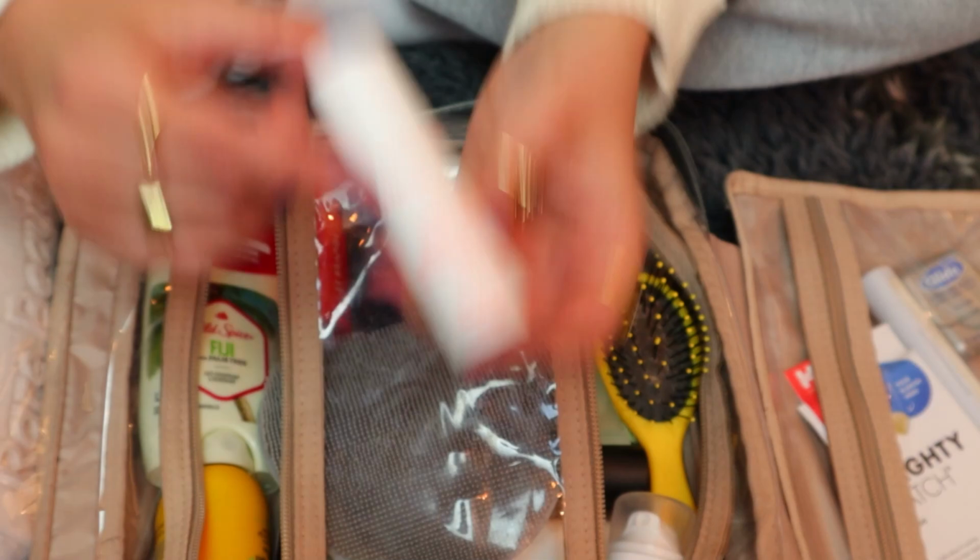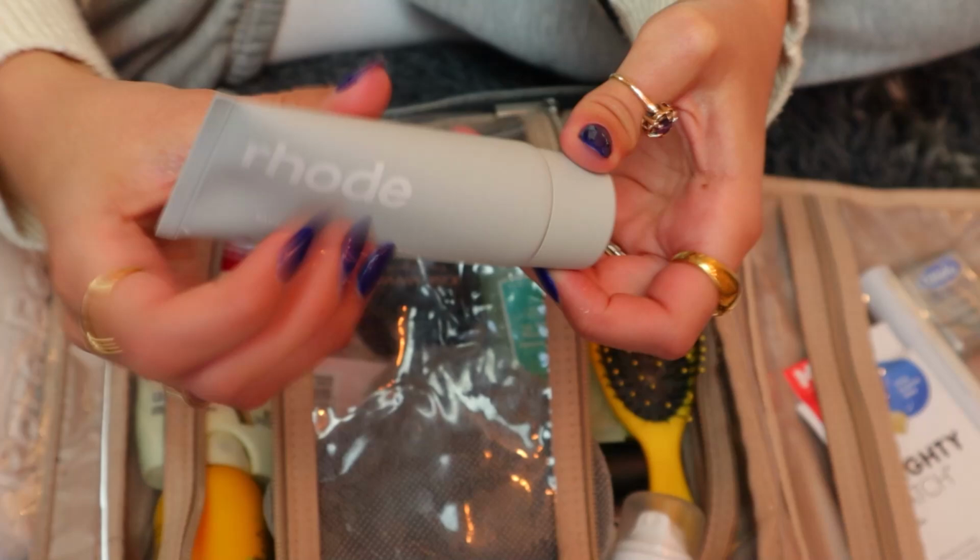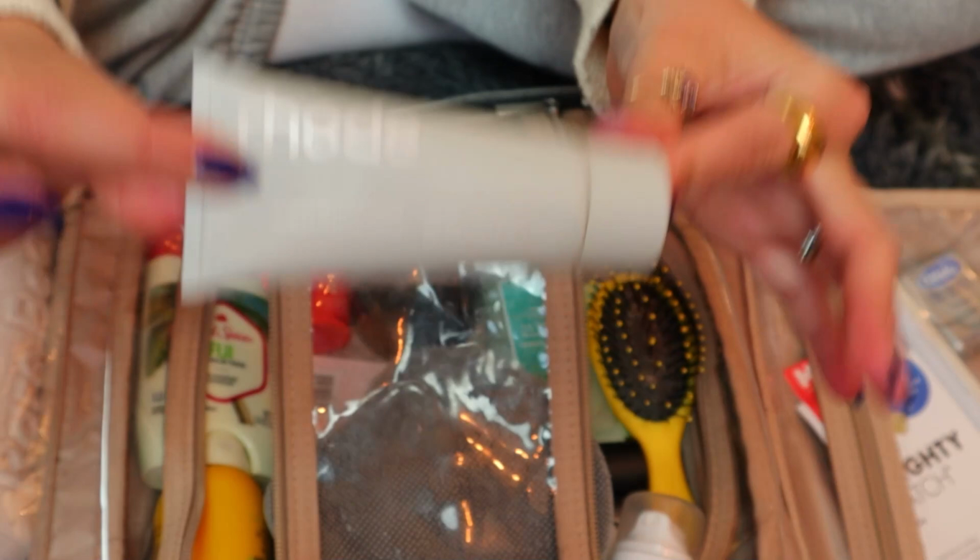And then for moisturizer, I love traveling with the Rhode moisturizer because it is travelable at 1.7 ounces and it's also plastic, so it's not going to break or disrupt anything in your bag, and it is so beautiful and it is quite small for traveling, which I really like.